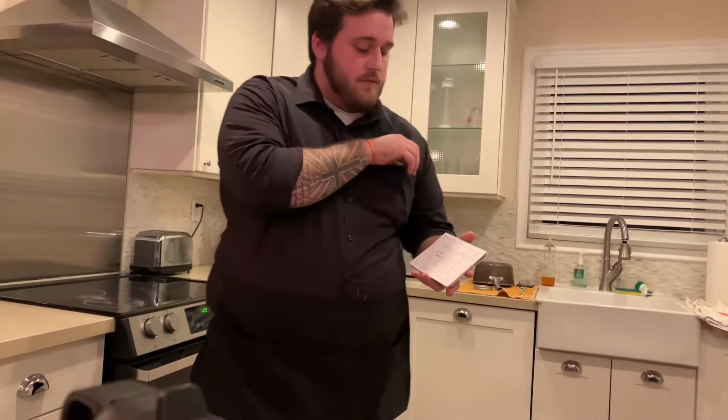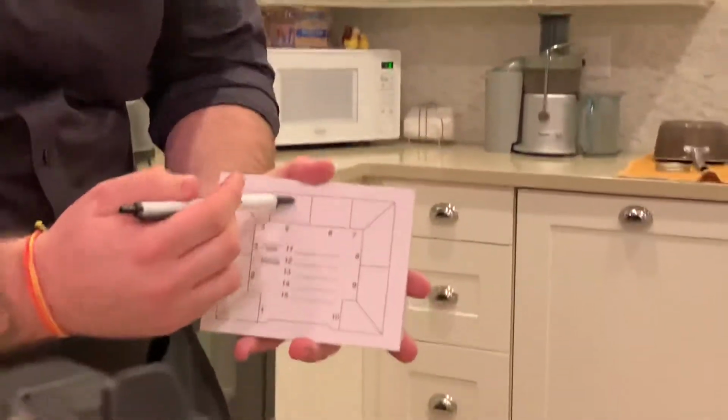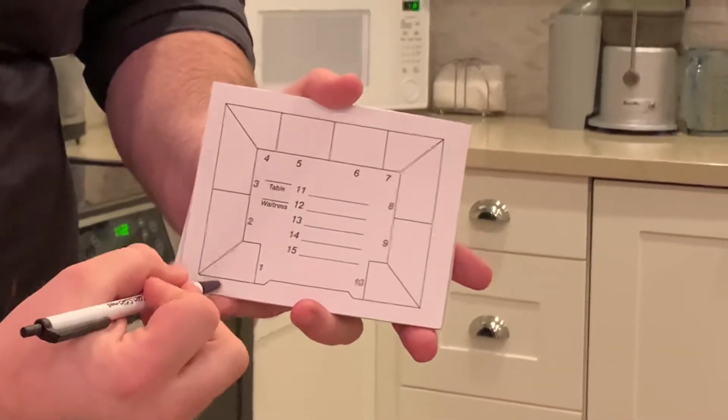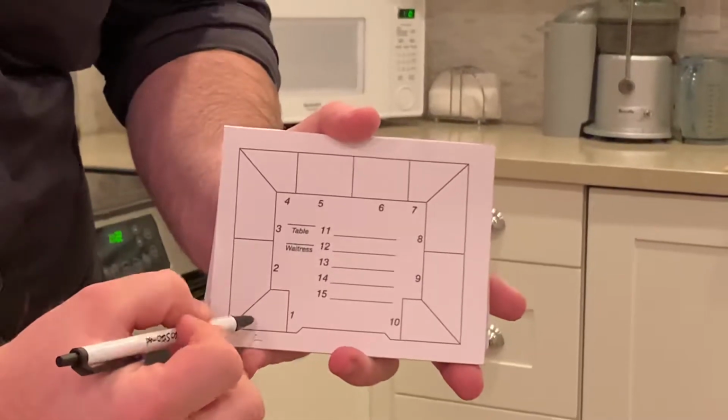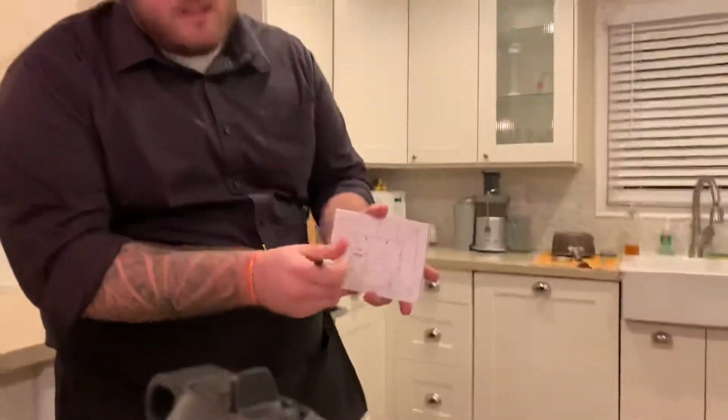Once I get their drink orders down, I pull out my pad and I write down the information. Each seat at the hibachi restaurant is marked off on this pad. So say somebody has water, I'll put a W right here under seat 1, and I'll continue and get everybody's drinks. Once I have this written down, I'll then go back to the kitchen and start making their drinks.